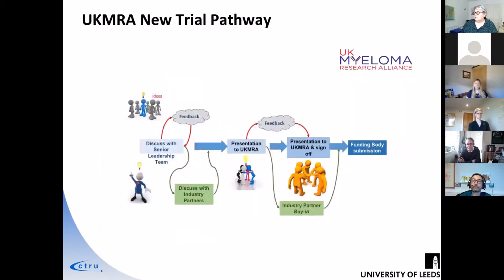And lastly, this is the trial process that we want to instigate. Basically, we want to harness innovation, we want to help develop ideas, and we want to encourage individuals who have trial concept ideas to have that discussion early doors.